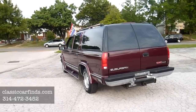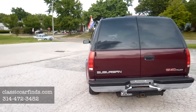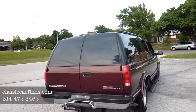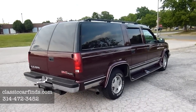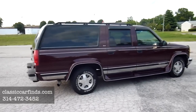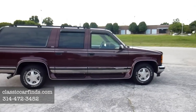And this is the most popular nameplate in the world right here. Suburban is the longest running nameplate on any vehicle. Now this is back when GMC actually used to call them Suburban. I think they call them Yukon XL or Supersized or Big Gulp or something now. And so this is still the Suburban in the GMC, and as you can see, the exterior is in really nice shape. Just not a lot to speak of at all on this particular truck.